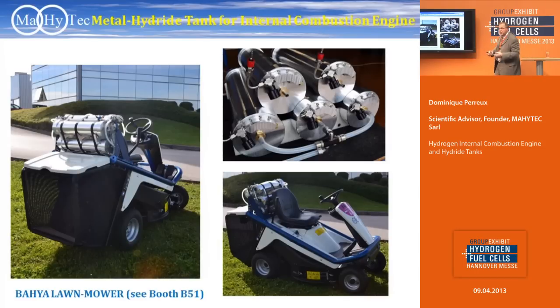So another example, now with a combustion engine. This is a lawnmower that we developed for the city where we are. So it is a lawnmower with a combustion engine. The engine is about 10 kilowatts. And we use hydride storage for the same reason, because the gardener doesn't want to have a high pressure storage. So this lawnmower you can see on our booth at B51.